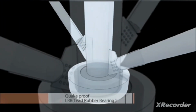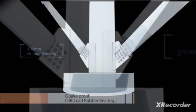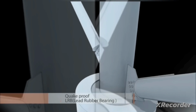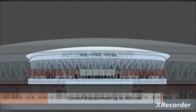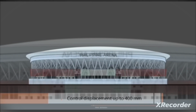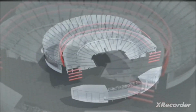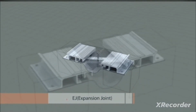LRBs with 400 millimeter displacement were installed in the connecting points between the roof and lower structures so that the roof and other structures can move independently in case of an earthquake. LRBs reduce the member force by 5 to 6 times. If the lower structure of the building trembles in the case of an earthquake, the upper portion moves independently and withstands tremors up to 400 millimeters. Expansion joints were designed in the lower structure to maintain a suitable distance between buildings and to prevent building damage or collapse in case of an earthquake.